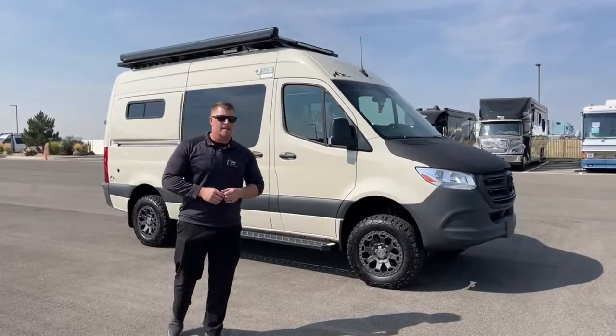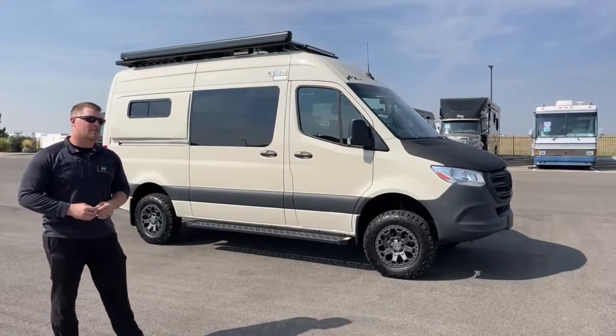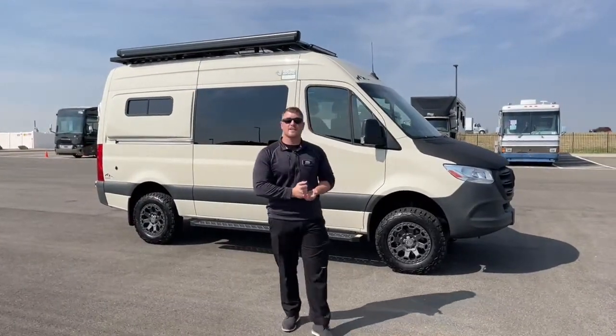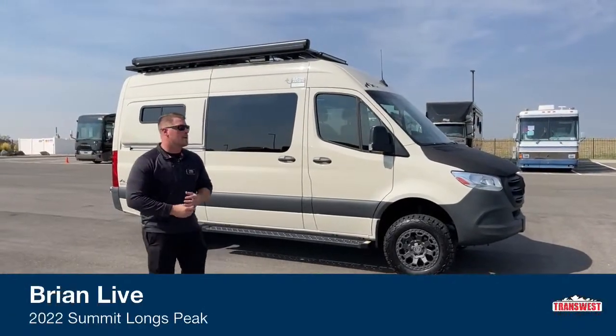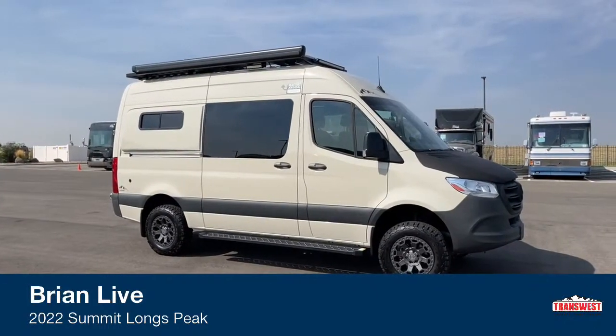I'm Brian Moritz. Today I get the honor to walk you around a 2022 Antero Adventure Van Longs Peak model. So this is the newest model that we have. A couple really cool updates that I'll show you along the way. We'll start by walking around the exterior and then we'll head inside and look at what's going on in there.